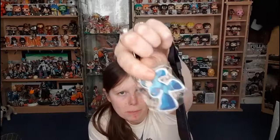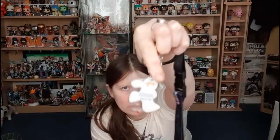Okay, next up we have a Mega Man item, and it is a Mega Man lanyard and keychain. I don't use lanyards, but I do collect them randomly because you do pick them up at various conventions and everything. So it's a really nice metal keychain featuring the hero himself, Mr. Mega Man, in the classic armor, so that's pretty nice.